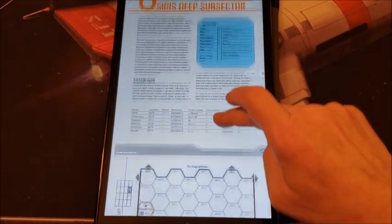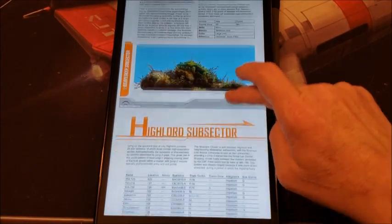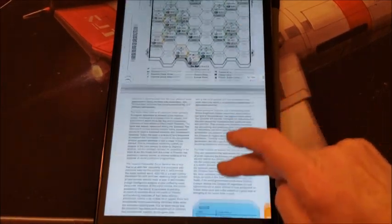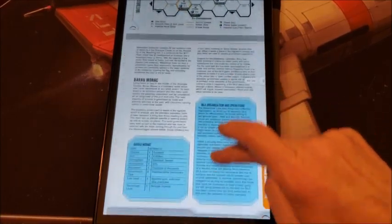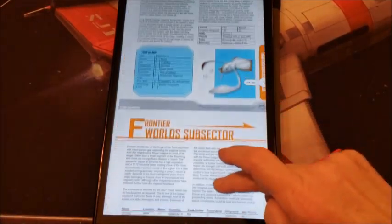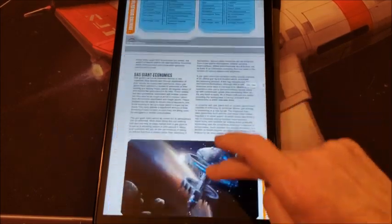And then Osiris Deep subsector. I love the name of that one. And keep going. Just about out. Frontier World subsector. We got about 5 more after this.